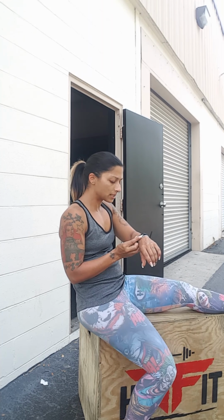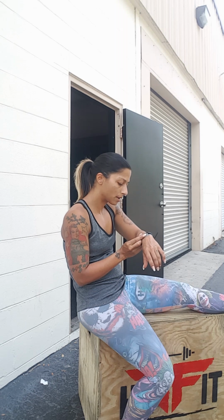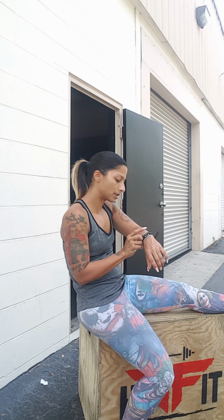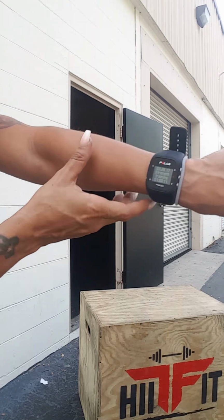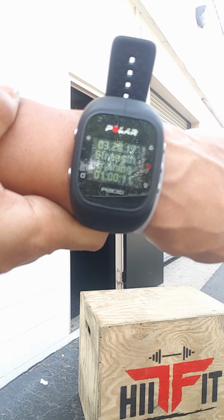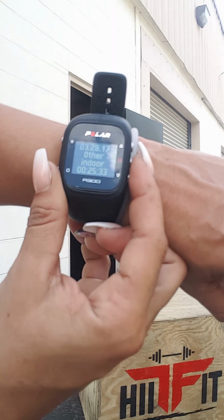Another really cool feature that this watch has is that not only is it telling you how many steps, the distance, your heart rate, but it also gives you an average heart rate. Let me go back to history. If you go to your history, that's where you're going to see basically what it is you did and what day. And you see there, it's giving me all the information of the date, how long, what other training I did.